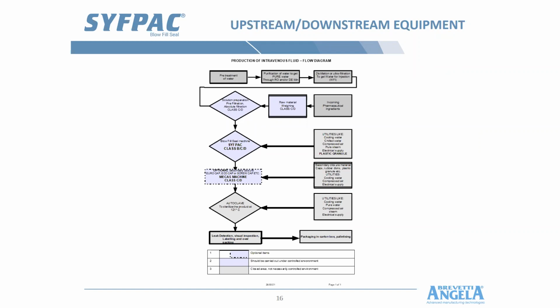And once the solution is prepared, it is fed to the Blow-Fill-Seal machine, which is placed in either a grade B, C, or D environment, depending on which kind of product you intend to produce. Once the product is made inside the Blow-Fill-Seal machine, the secondary packaging operations can be done, like cap assembly, labeling, inspection, and then they are sterilized.